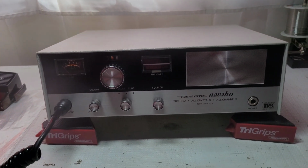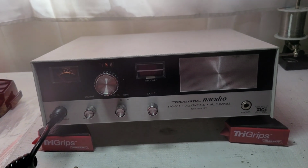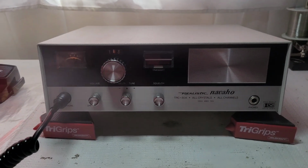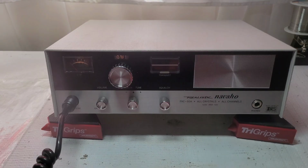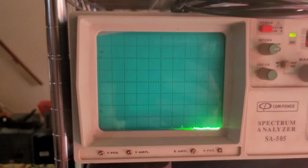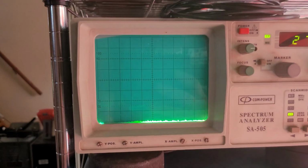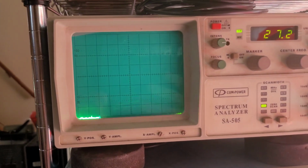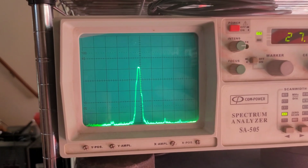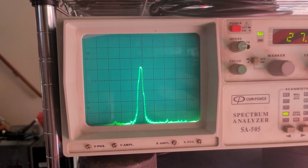Let me get this on the spectrum analyzer and see how it's looking on that. Stand by. Alright, she's on channel 19. And let's look up here on the spectrum analyzer. Let's do a dead key first. No modulation. Looking pretty good.